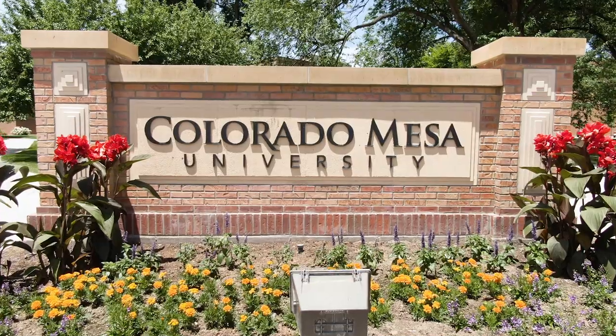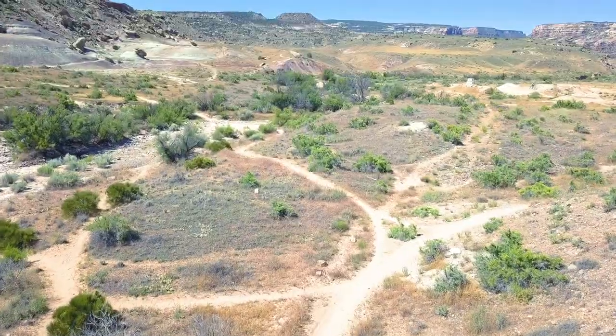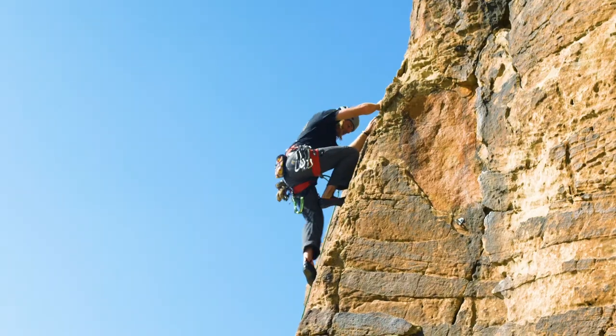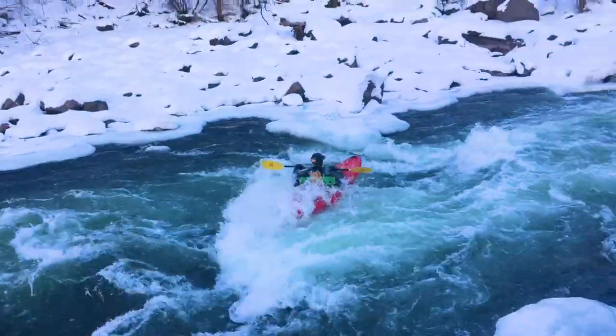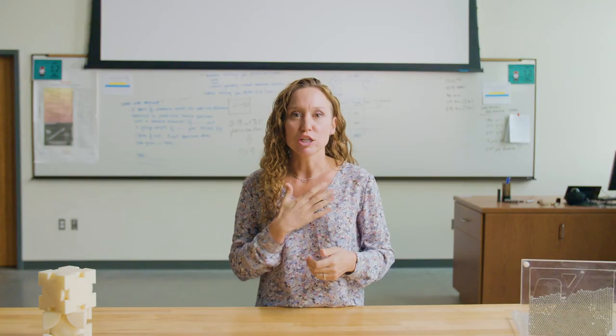Welcome to Colorado Mesa University, located in Grand Junction, Colorado, and home to some world-class landscapes and amazing outdoor adventures. Here at CMU, we are home to some very real students who boast some very unreal talents. We've asked a few of them to put their skills to the test, and along the way, we'll have some faculty explain the science on how they make it happen.